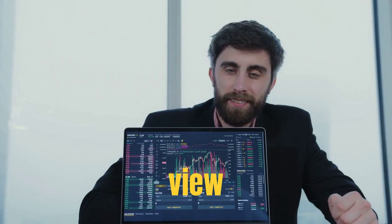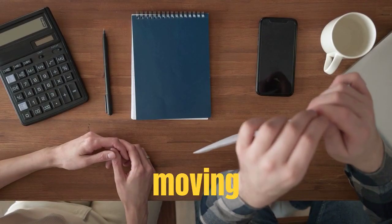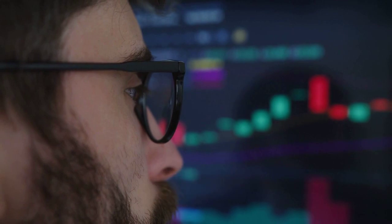It can affect how you view salary increases, additional jobs, or overtime. Remember, moving into a higher tax bracket doesn't mean all your income is taxed at that higher rate, just the income over the threshold of your current bracket.